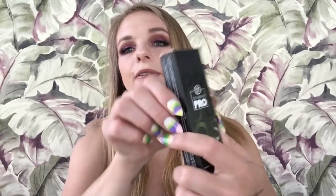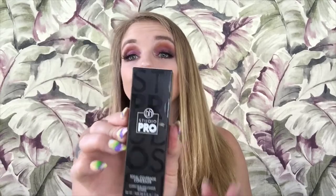Okay. Then also from them, I picked up one of these. And this is BH Studio Pro Total Coverage Concealer. And if you have not seen any of my makeup videos, then you haven't seen this. But if you have seen my makeup videos, I almost always use this to prime my eyes, but it's in a shade that isn't my shade. It's like a pinky shade. So that's why I use it to prime my eyes, because it actually gets them pretty light, and I used it today so that the colors show up really dark.